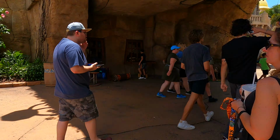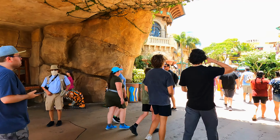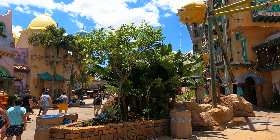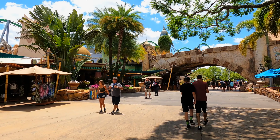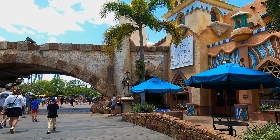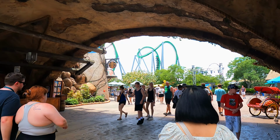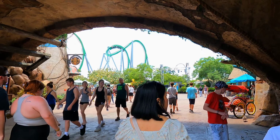Welcome to Universal Studios Adventureland once again. Let's dive into the heart of the action. As we step through the iconic entrance, get ready for a walking tour filled with thrills and adventures. Cat in the Hat. Let's explore the rides and start our day.